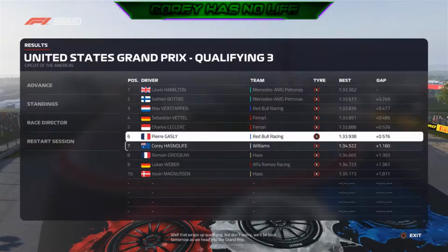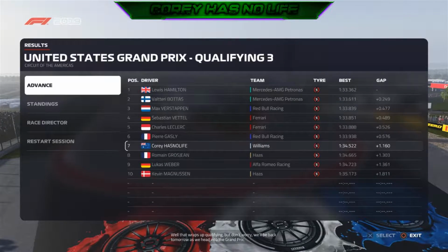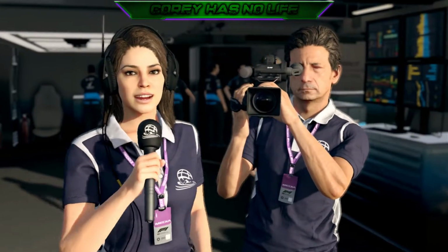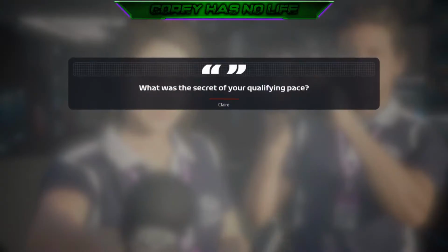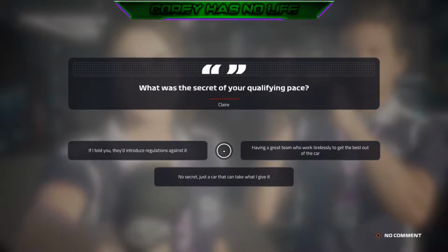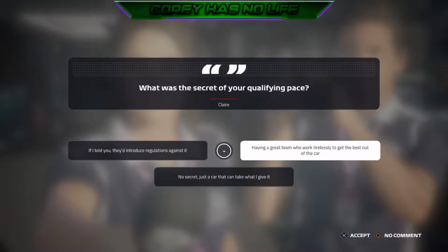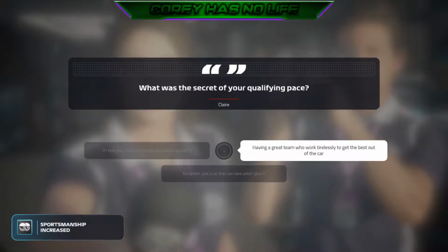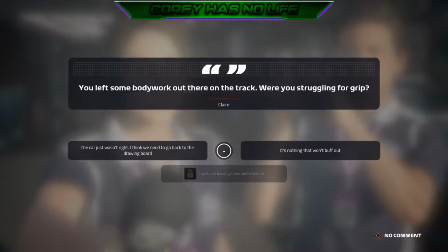Well, that wraps up qualifying, but don't worry, we'll be back tomorrow as we head into the Grand Prix. Is down in 9th at the moment, but still a strong showing for them. Let's have your take on it. What was the secret of your qualifying pace? You left some bodywork out there on the track. Were you struggling for grip?